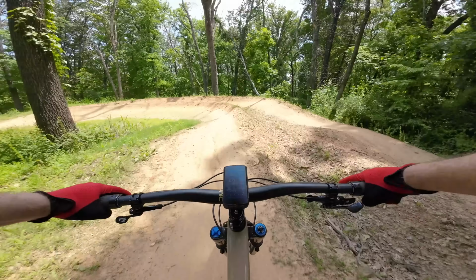Well, first up, we are here at Kohler. Now, there's three trail systems in Bentonville: Kohler, Slaughter Pen, and Handcut Hollow. Handcut Hollow is a little bit out of the way. Not really my favorite trail system by any means.